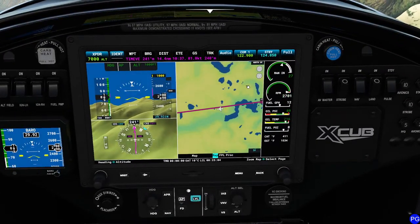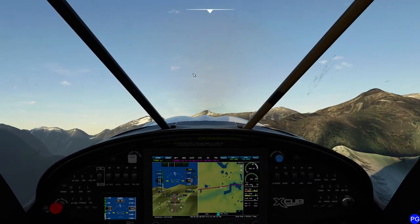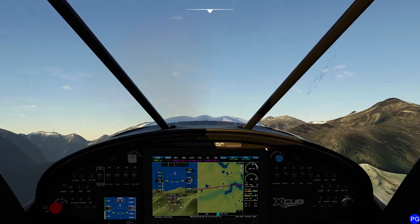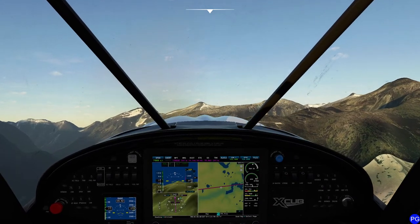So I'm going to get myself a little tiny bit more altitude here, because as you can probably see, these mountains are not exactly short. And we're basically going to pop over, and we're going to go ripping down the valley. And we'll, of course, put the dramatic sunshine on maximum drama mode just for a really cool picture.